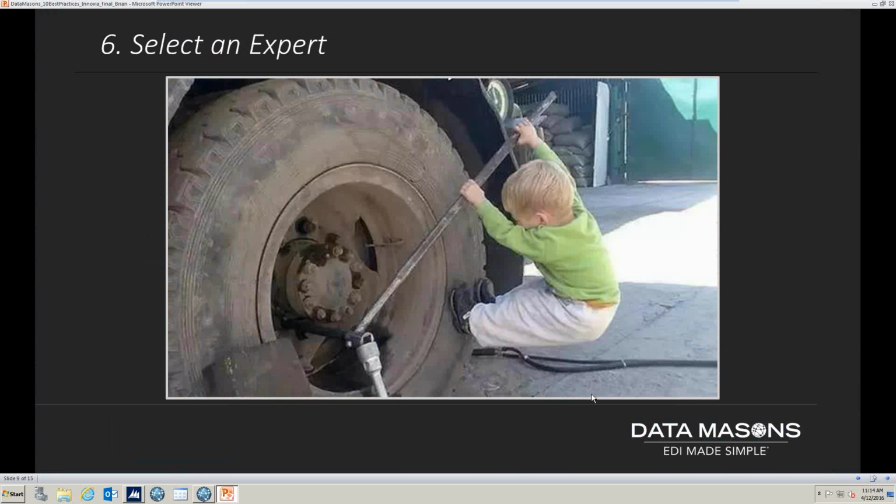Select an expert. Boy, this little guy here is trying his hardest to help, but unfortunately, he's probably just not qualified for this particular task. And so, we see this a lot. Sometimes it might be people that definitely have EDI expertise, but unfortunately do not understand NAV and some of the variability in regards to the other ISV solutions that are out there, how the different versions of NAV come into play, and just some of the different configuration options.